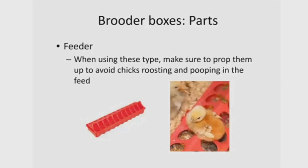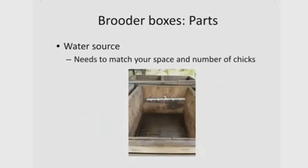Okay, all right. Water source, again, needs to match your space and the number of chicks. This is actually a picture of one of my brooder boxes. I've got quite a few. Like I mentioned, I get almost 700 every couple of weeks, so I have to house them accordingly. I don't know if you can tell that PVC right there has those little red things sticking out from below, their nipples. Let me show you a picture. Where did it go? Oh, right here.